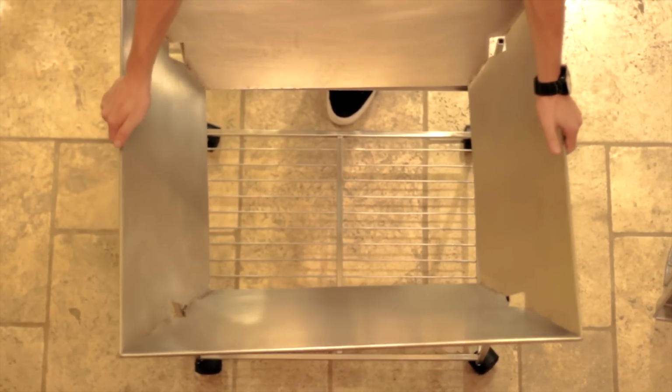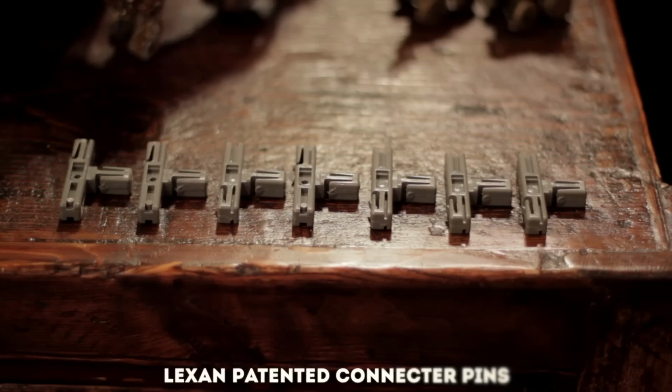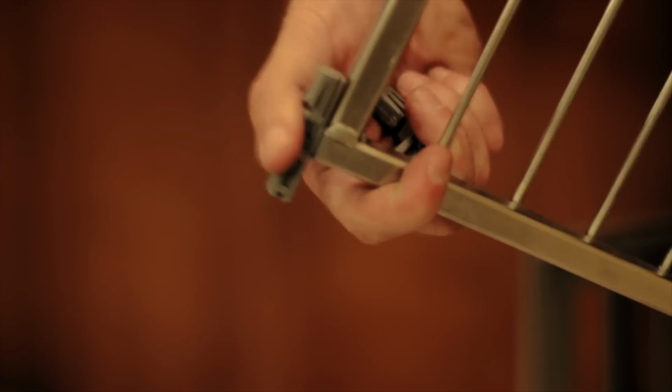The apron helps keep seeds from falling onto the floor. The connector pins eliminate nuts and bolts, which can snag birds and their owners.